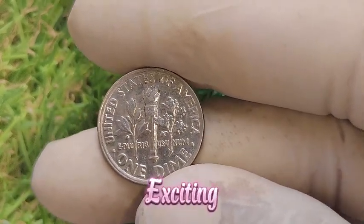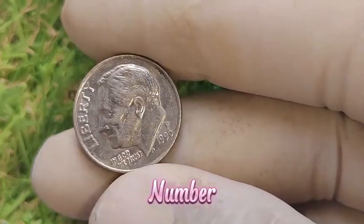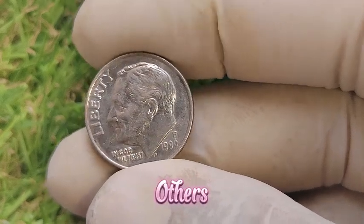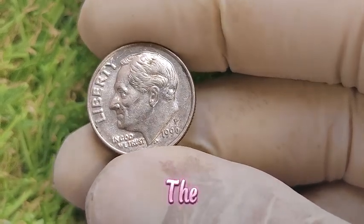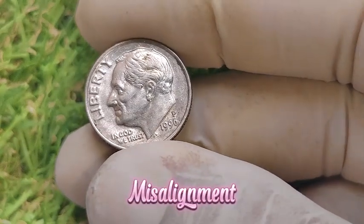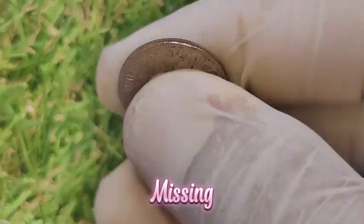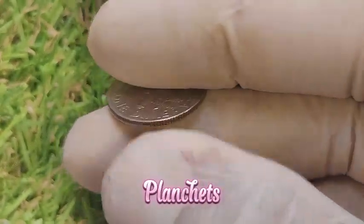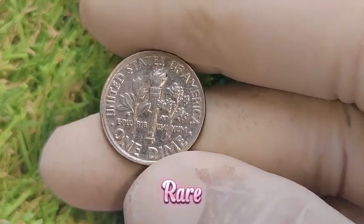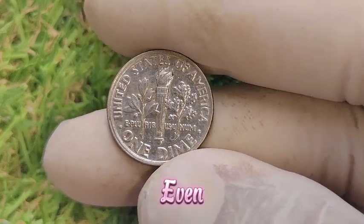One of the most exciting aspects of this particular year's dime is that while most were perfectly normal, a tiny number came out with incredibly rare errors. Some were struck off center, while others were double die obverse, where parts of the coin, like the date or the words "In God We Trust," appeared double due to a misalignment during the minting process. Then there were coins with weak strikes, missing mint marks, or even experimental planchets, blanks used that weren't meant for this particular denomination. These rare flaws transformed a common dime into a numismatic superstar, and it gets even better.